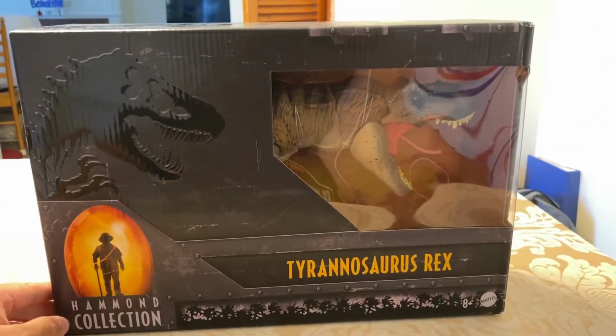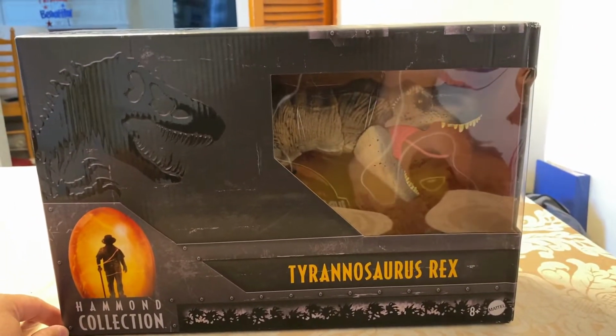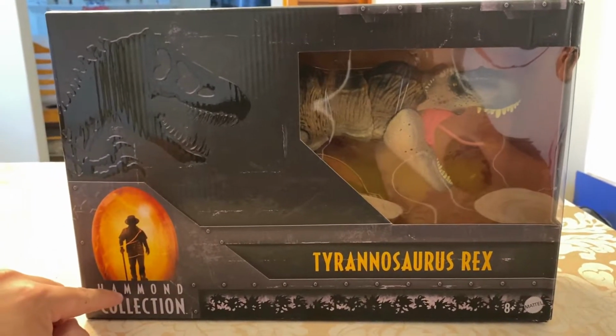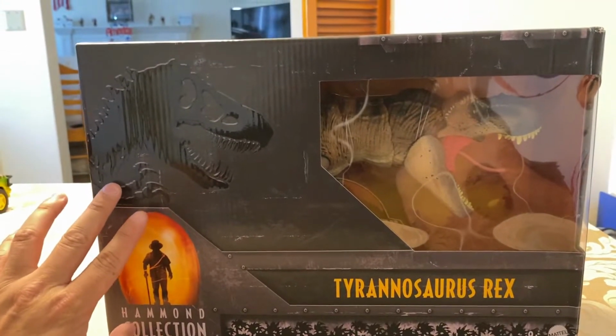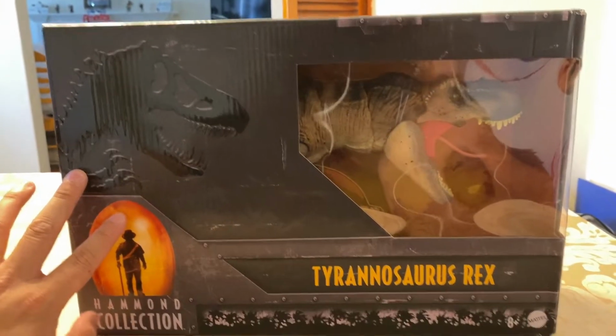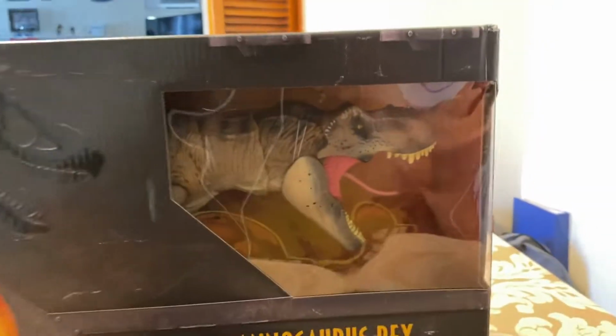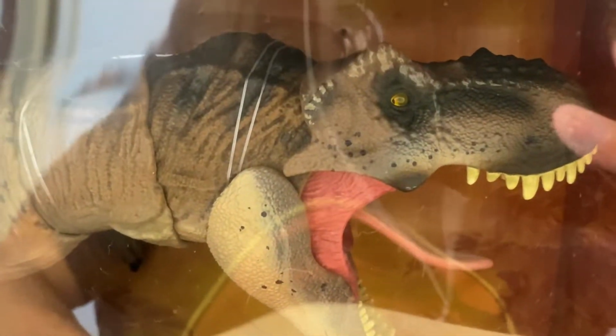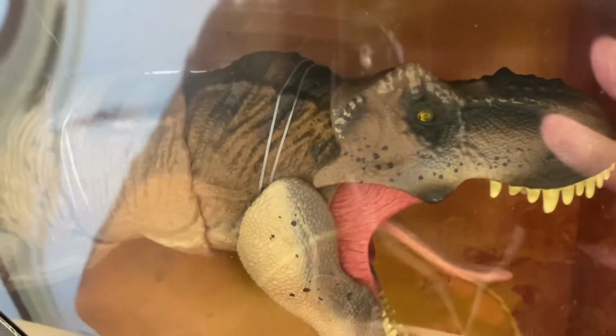Okay, so I switched it over to my iPhone so we can get a better look at it up close. On the front right here we have the logo for the Hammond Collection. We have the iconic Jurassic Park Tyrannosaurus Rex skeleton, the name of the species right here, and we have the window where we can see the beautiful queen. She's got her glass eye. It's really hard to see in the video, but it's right there.